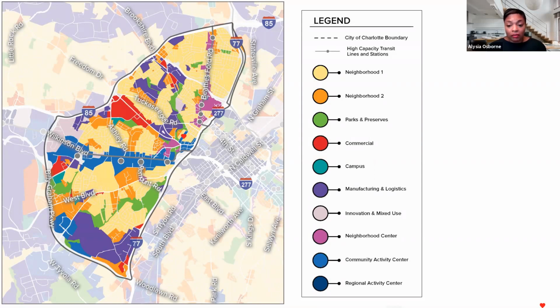Don't get me wrong, but I don't want you to think that once the ordinance is adopted, all the parcels change to this new ordinance the next day. No, it'll happen in phases. Sure. Yeah. Understood and appreciate that.